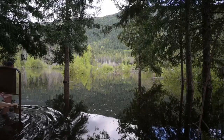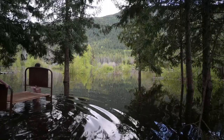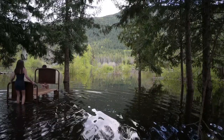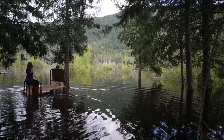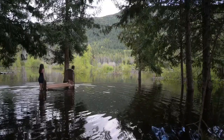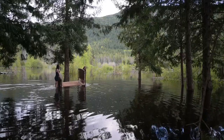So it took us a while to figure out the actual positioning for the bed, how far into the water we wanted it to be, so that it was deep enough that it covered the base, but obviously not too deep so that she was half drowning or something, and then also to get the bed level, so using rocks to get it into the right position.